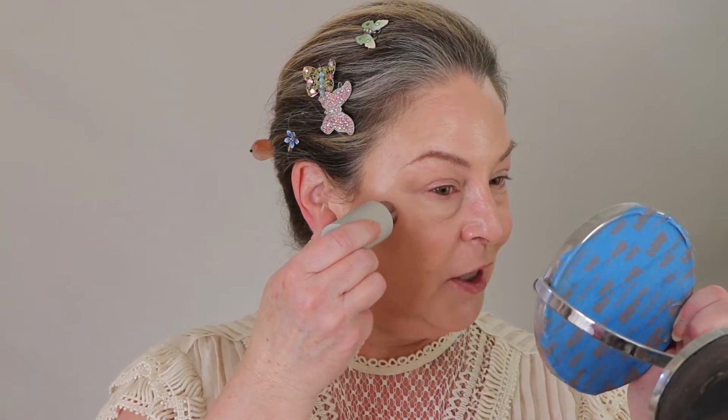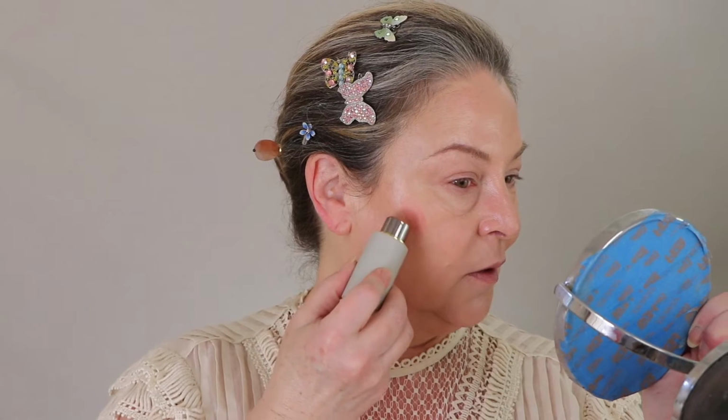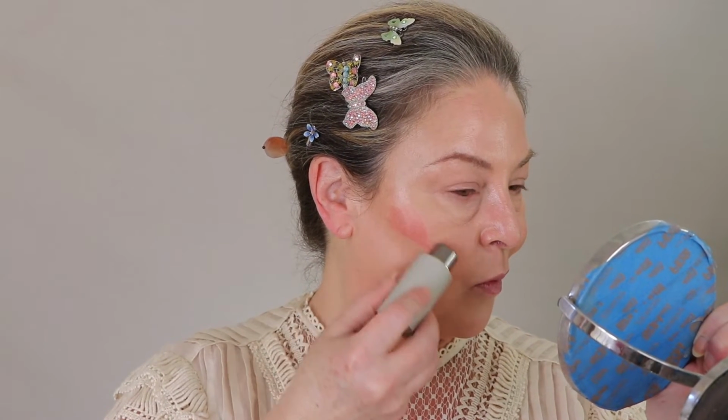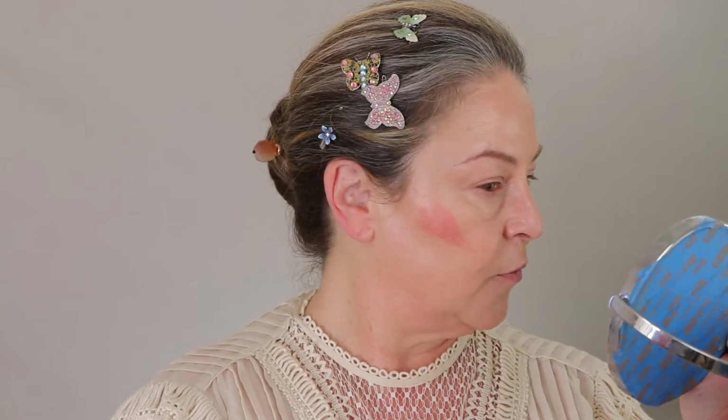So this is Cochette, and it looks so beautiful on the model. Why wouldn't it be? That's why she's the model. I'm going to try. And she also kind of had it in a little bit of a triangle, like yay, which isn't my normal shape for a blush.